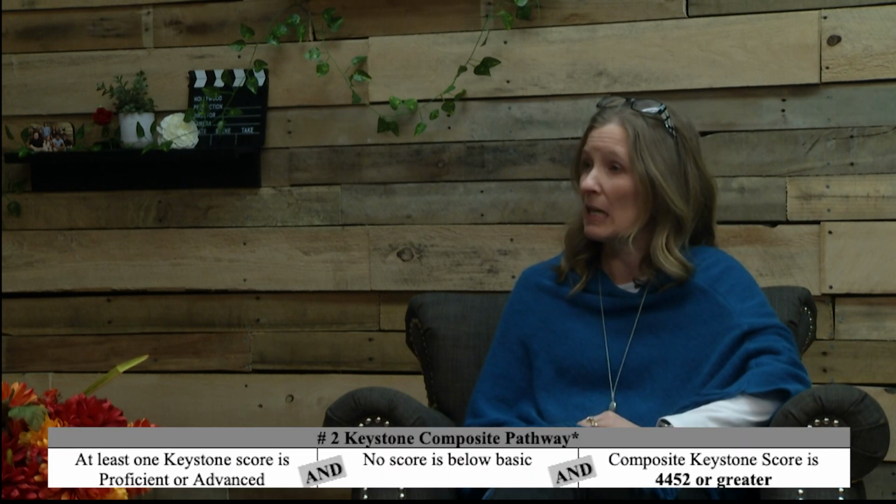The second pathway involves a composite score of the 3 Keystone exams. So it's possible for a student to get a basic and then 2 proficients or advanced, and when those scores add up to meet a minimum score, that would also be acceptable for a pathway to graduation. Those 2 are based simply on Keystone scores.